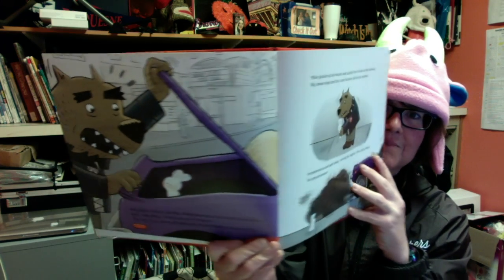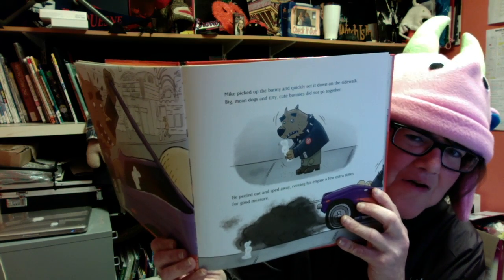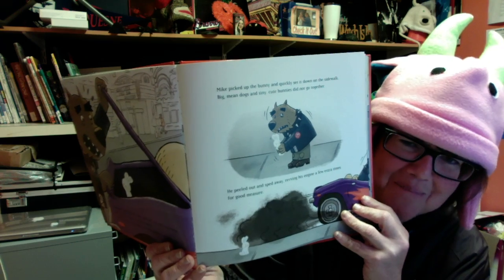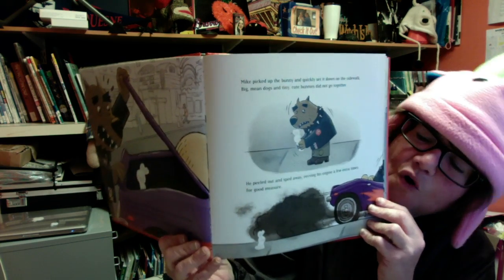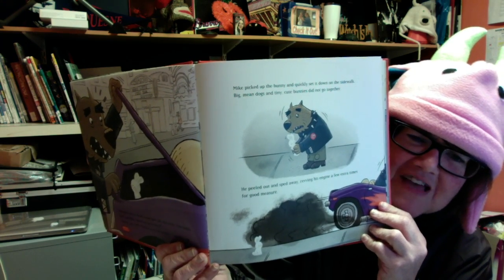Well, Big Mean Mike picked up that bunny, and he set that bunny down on the street. "Get out of here, bunny! Scram! I'm Big Mean Mike! I can't be with a fuzzy bunny!" And he drove off, making a big, extra mean rev of his engine.